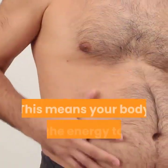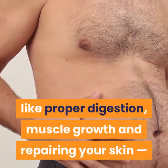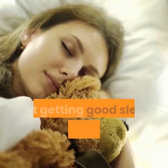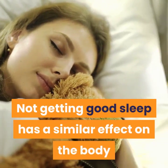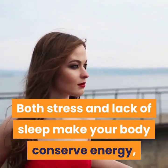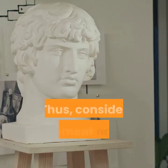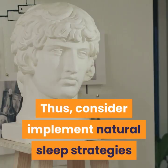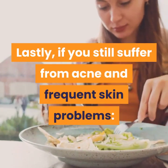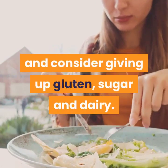This means your body has the energy to devote to things like proper digestion, muscle growth and repairing your skin, so you wake up looking refreshed. Not getting good sleep has a similar effect on the body that stress does. Both stress and lack of sleep make your body conserve energy, therefore skin health becomes compromised. Thus, consider implementing natural sleep strategies as well as ways to bust stress. Lastly, if you still suffer from acne and frequent skin problems, eat lots of leafy greens and consider giving up gluten, sugar and dairy.